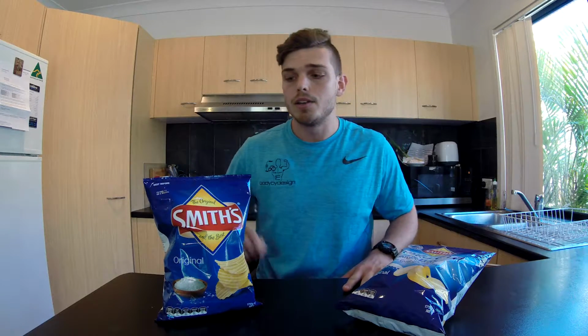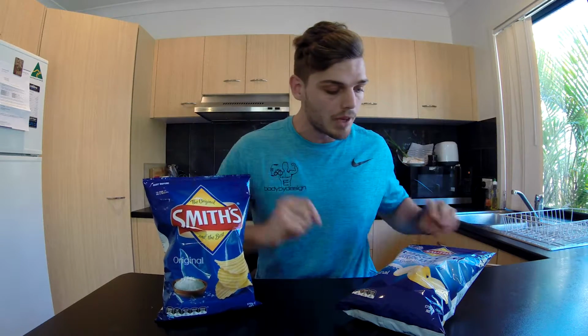Hey everyone, I'm Chris Parsons from Body by Design, and today I'm going to be reviewing Smith's chips. Not only the normal, but also the thinly cut with, as you can see here, 75% less saturated fat.